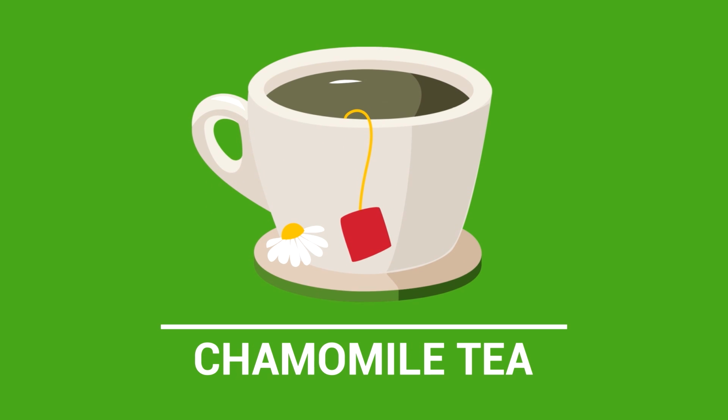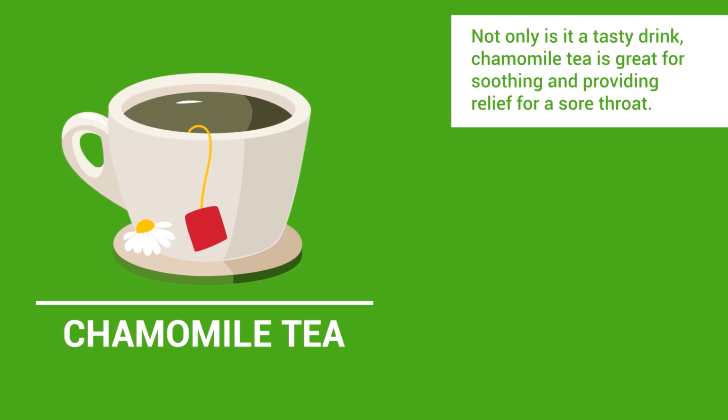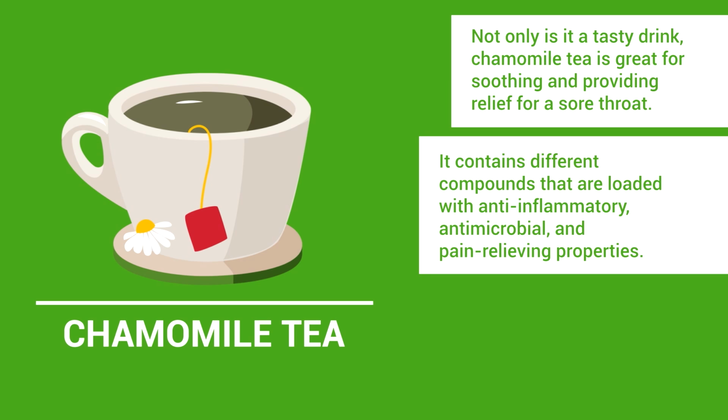But the first remedy for treating a sore throat at home is with chamomile tea. Not only is it a tasty drink, chamomile tea is great for soothing and providing relief for a sore throat. It contains different compounds that are loaded with anti-inflammatory, antimicrobial, and pain-relieving properties.